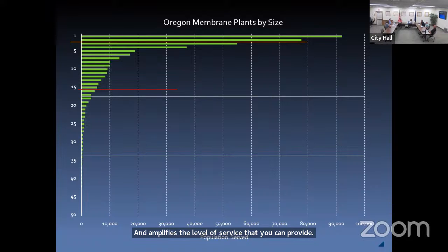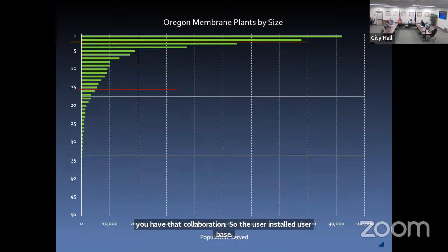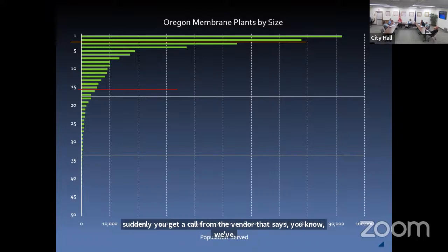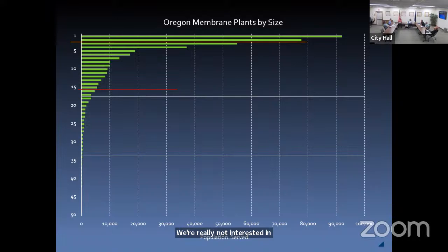So the installed user base is an important metric. I mean, you could imagine if you were an operator of a one-off plant, some brand X, you're stuck up in Sitka, Alaska, operating this plant, and suddenly you get a call from the vendor that says, you know, we've thought about this as a company, we're really not interested in serving Sitka anymore, we're going to move our business focus elsewhere. I mean, your plant just got pruned. And so this is one of those multiple variables that you want to consider: this sense of community. You have resiliency because of community. And so an installed user base is one of those variables you want to look at.